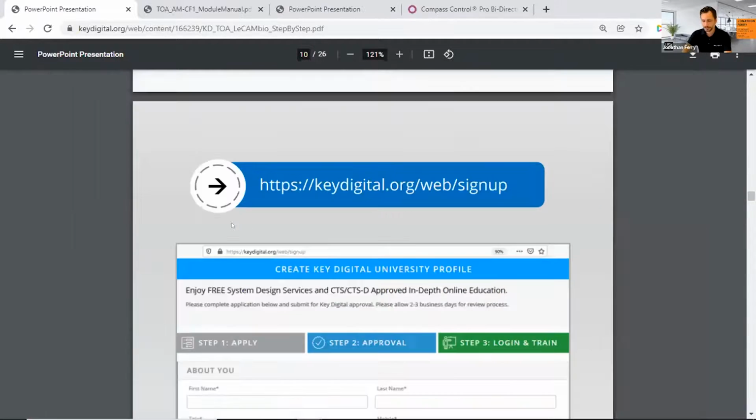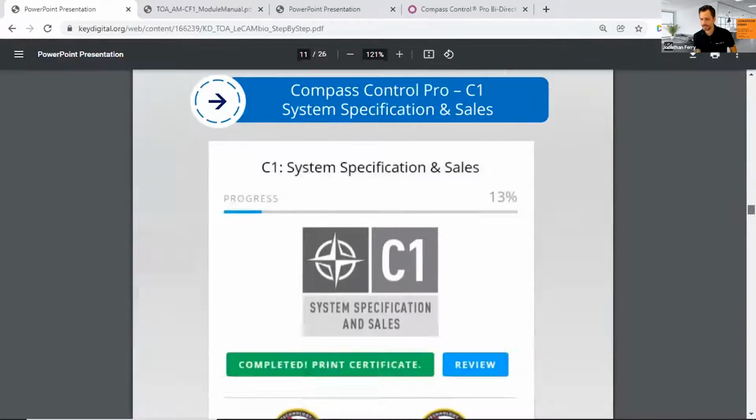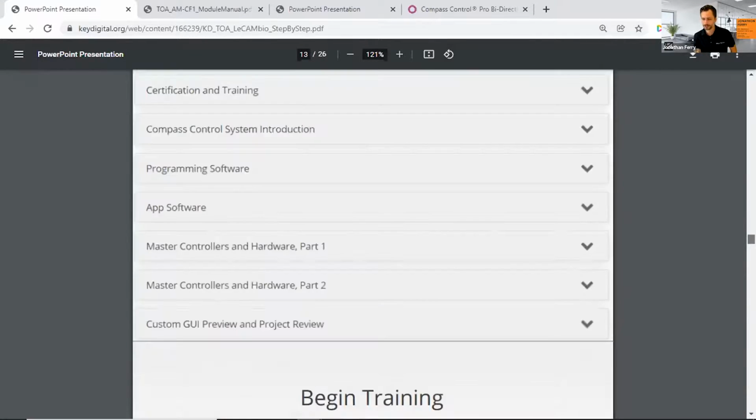Then you get into some of the other steps about, okay, Jonathan showed me those if statements, I kind of get it, maybe I have a programmer on staff. At KeyDigital, if you wanted to program it, here's where you would begin. But we also have a network of recommended Compass control programmers that you could subcontract or hire for this project to make it real easy on you, to make sure that it's a success for you, a good experience for you, and a great success for your customer.